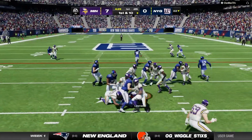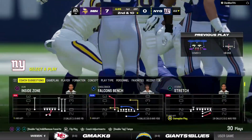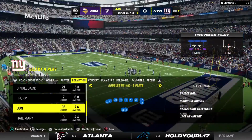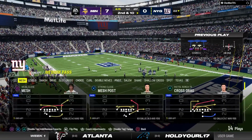Now Hall to start the drive. And he's stopped immediately there. No gain on the play. Second down. As usual, the hallmark of a good run defense, linebackers making plays near the line of scrimmage. Absolutely nowhere to run there.